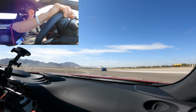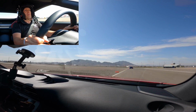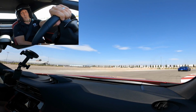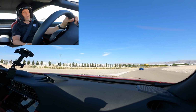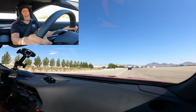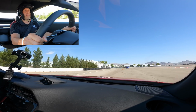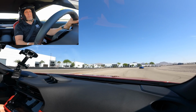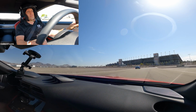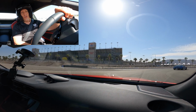Here we go. Got to carry that speed with the automatic, a lot more so than the manual. Got the three cones, light brake pressure, turning in. Really smooth downshifts though.